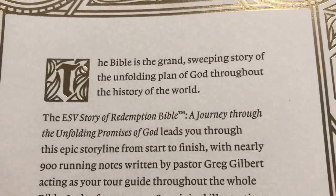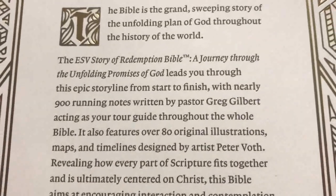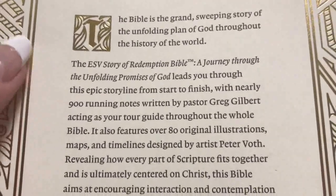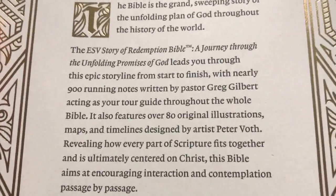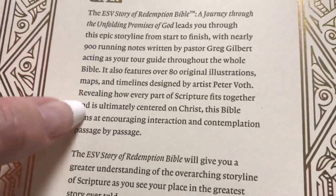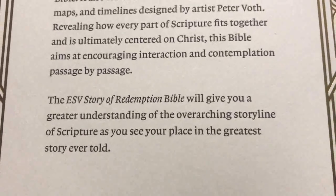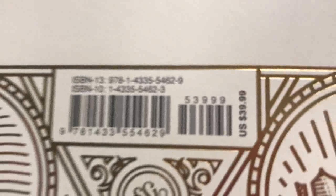So it tells us the Bible is the grand sweeping story of the unfolding plan of God throughout the history of the world. So this particular Bible, it tells us here, the ESV Story of Redemption Bible, a journey through the unfolding promises of God, leads you through this epic storyline from start to finish, with nearly 900 running notes written by Pastor Greg Gilbert, acting as your tour guide throughout the whole Bible. Then it just tells us some of the same stuff that it did on that other section there. So this one will give you a greater understanding of the overarching storyline of Scripture as you see your place in the greatest story ever told. So, really neat. I like the way that they've done this one.